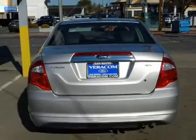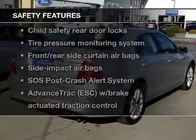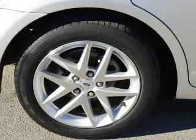Power door locks, power windows, cruise control, power steering. If safety is a high priority, rest assured knowing that these top safety components are included. Traction control, low tire pressure warning.